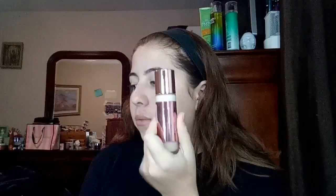It says it is lightweight yet buildable coverage. It comes in 24 shades, designed to suit every skin type and tone. Oil-free yet creamy and comfortable formula that dries down to a long-lasting demi-matte finish. It won't settle into fine lines or cling to dry patches. It does have a giant doe foot applicator. I'm just gonna take it.